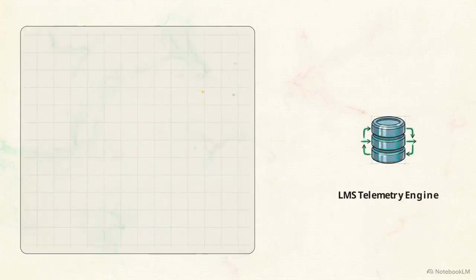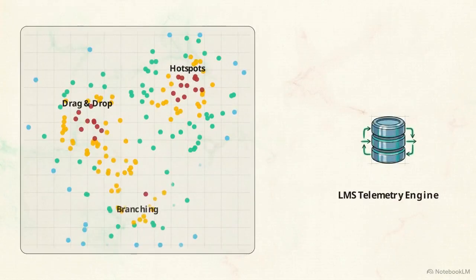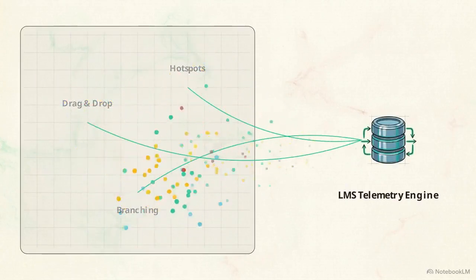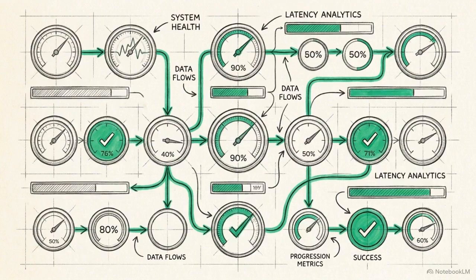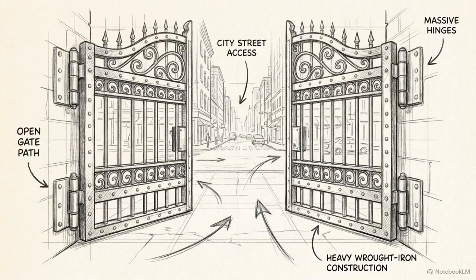Every interaction within the hotspots, every dragged item, and every branched dialogue choice generates a deep layer of telemetry data. This data feeds directly into progress monitoring dashboards, generating highly specific diagnostic reports for training managers. At the end of the pipeline, the system issues a digital badge. This badge serves as the final, immutable proof of mastery required to unlock live field deployment.